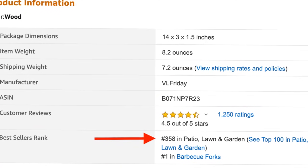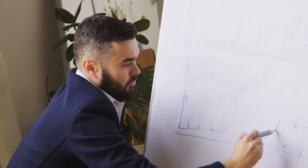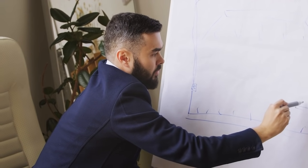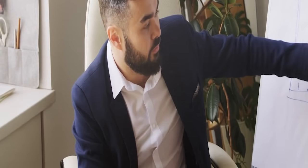You can check out the rank by scrolling down to the product information. Checking BSR, or the bestseller rank, of a product also allows you to assess the demand for a product. For now, just a quick tip: products with a BSR of around 1500 or below are pretty good for this purpose. Let's get to the next point.